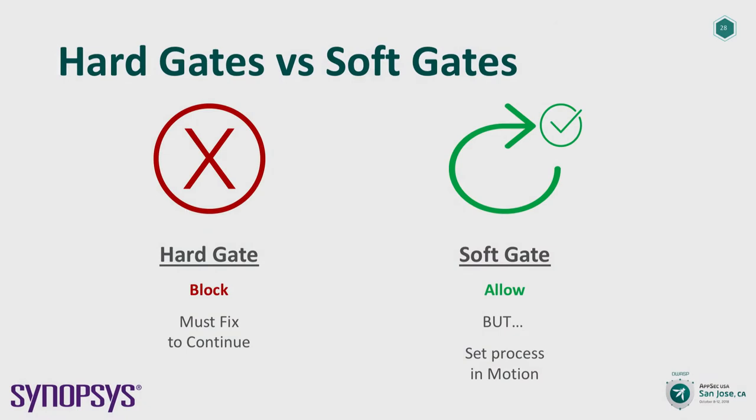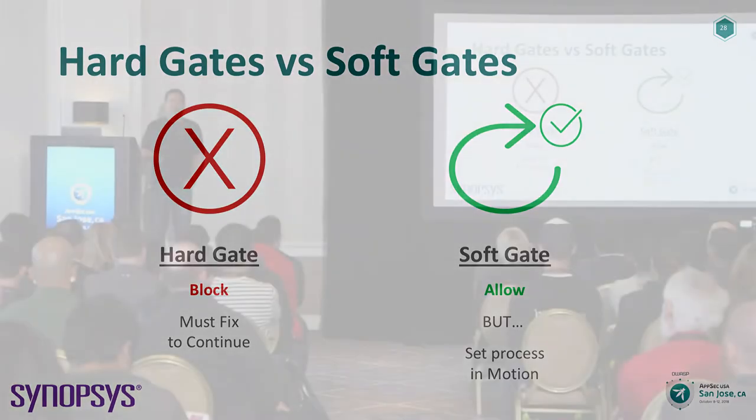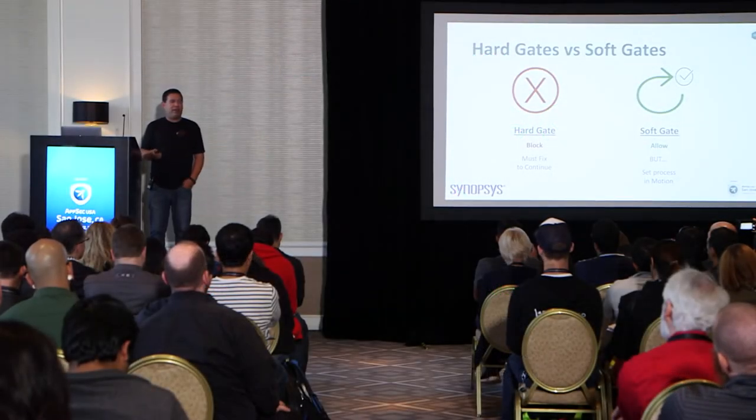So I mentioned hard gates versus soft gates. Hard gates are easy. They're gates, right? They're open or closed, and if we don't meet them, we don't do anything. Think how you can live in a soft gate world. And what is a soft gate? A soft gate means I'm letting this pass, but I'm putting a process in motion that has to fix this within a certain amount of time.